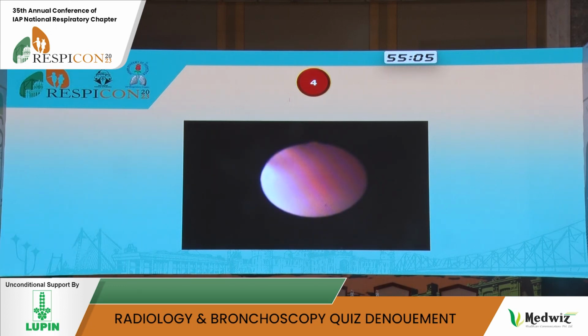Actually, this child was referred to us. This child had undergone a bronchoscopy before this, and they could not find any answer. So when they came to us, we repeated the bronchoscopy, and we were so happy that we could diagnose. So that's why we did the FEES. Otherwise, there was no need to do the FEES. And we diagnosed that this child was aspirating. So we were happy that this was an aspiration.